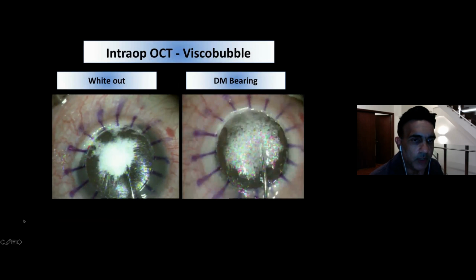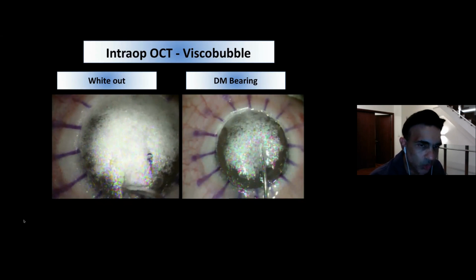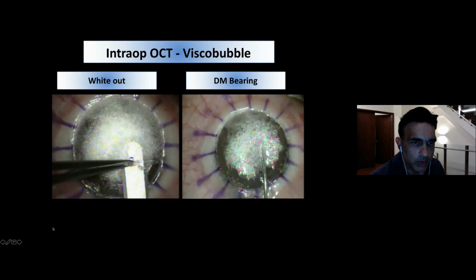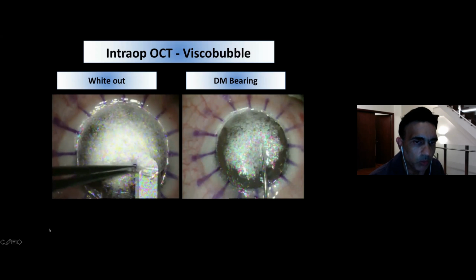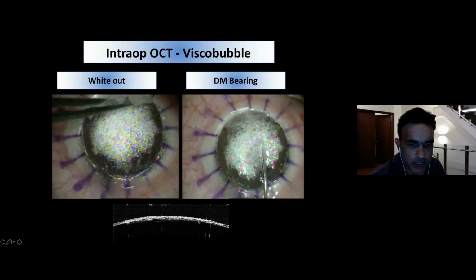Here's another example over here where again we're trying to get a big bubble, but this time you get basically a whiteout. So you're not really sure what's going on. We did an OCT at this time, and I'll show you what we found. So I take off one more layer of the stroma dissection, and then we're going to do an OCT. And this is what you see.